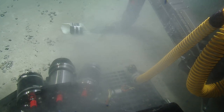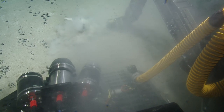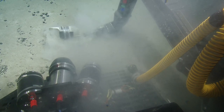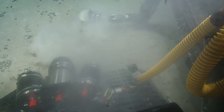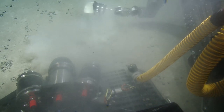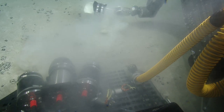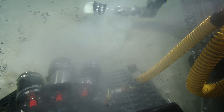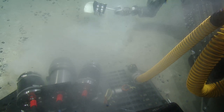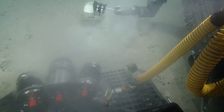We first started collecting these nugget type rocks in 2021-ish. I remember the first time we collected them was on NA135.